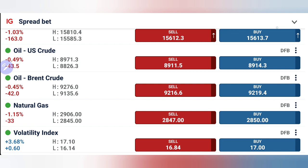So what to expect? Which position should you take in order to profit trading crude oil and natural gas now with the US session? We will see with the help of charts.